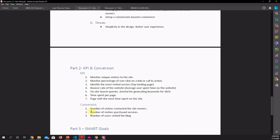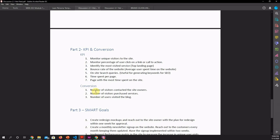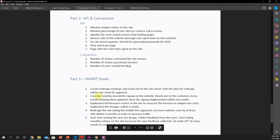These are some of the key performance indicators. For example, monitoring unique visitors to the website, monitoring percentage of users who click on the link or a call to action button, time spent per page, on-site search queries, number of visitors. So the conversions were the number of visitors who contacted the site owner, purchased the service, and visited the blog. And then based on my KPIs, I created some SMART goals in order to move on with my designing.